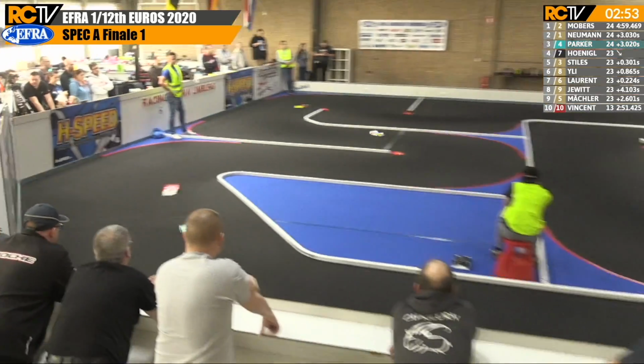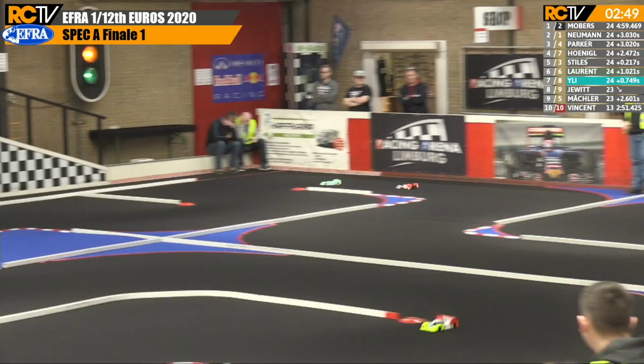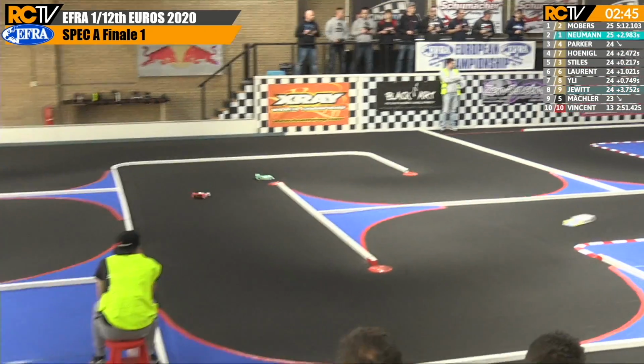So front 3 are now fairly evenly spread out. Mobers leading from Neumann and Parker. The battle that we're watching at the moment is Hoopoe versus Mark Stiles.